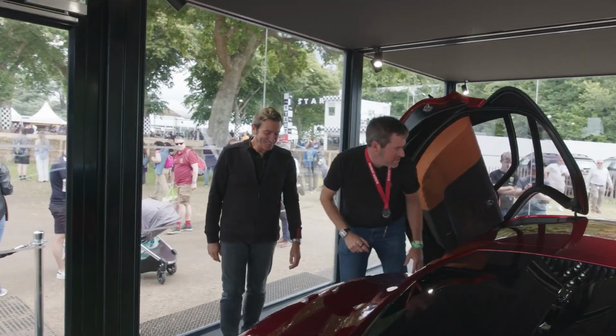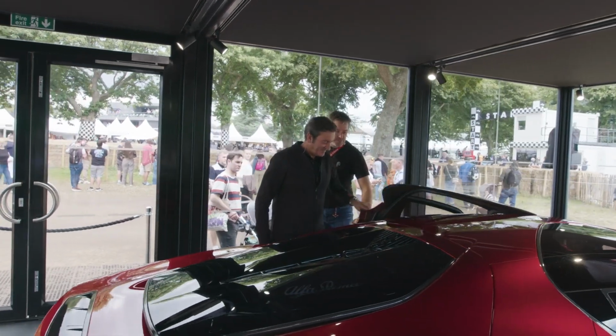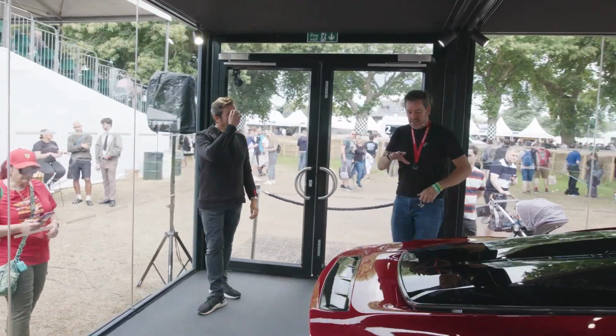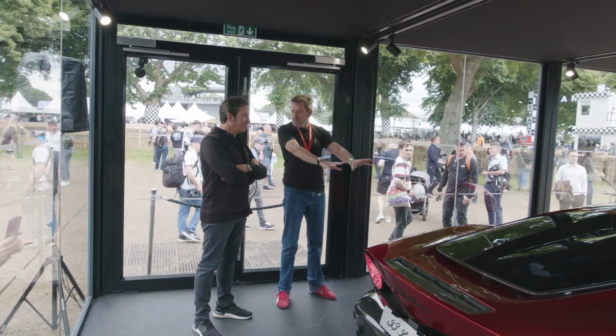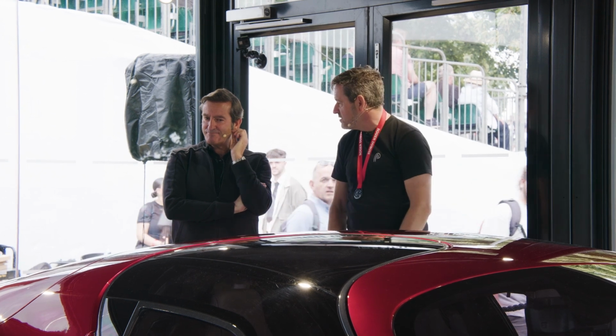Now, it's got supercar looks, and we'll shut this down now. But it's also got supercar performance. So let's have a chat about what's in here, power plant wise. Because for me, the fascinating thing about this car is that there are two powertrain options. You can have the V6, 620 horsepower, if I remember right, or you can have a full battery electric.